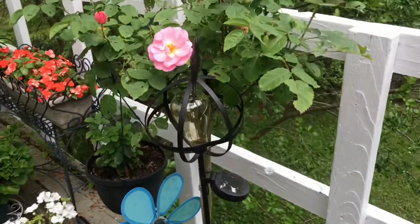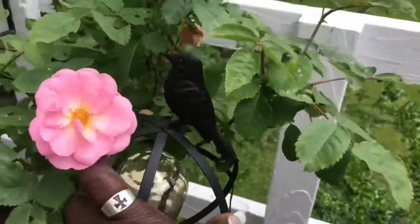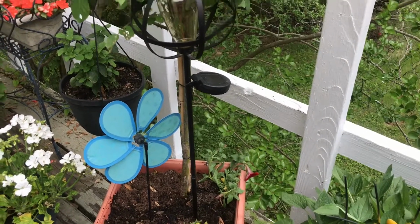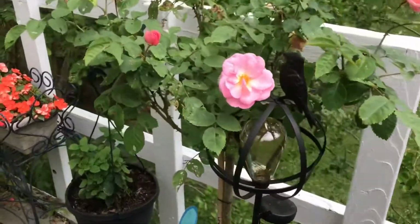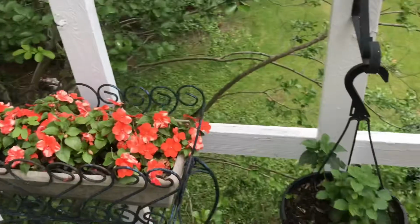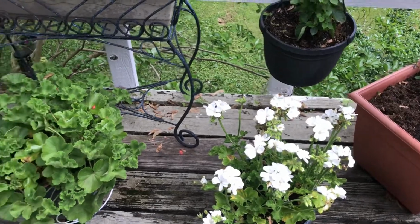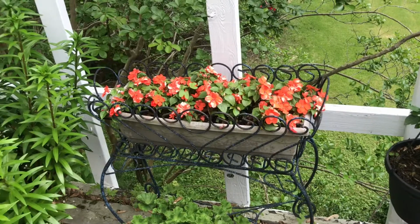And this is a lantern that I purchased from Lowe's for $2, and thought that was a great purchase. It's operated on solar, and so at night it's really beautiful out here. And my balcony garden, of course, is off of my bedroom, the master bedroom. And so this is my private space that I love to enjoy.